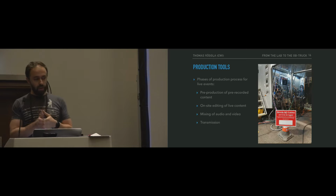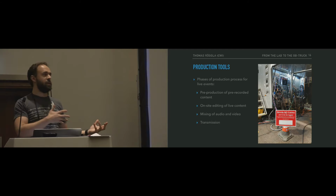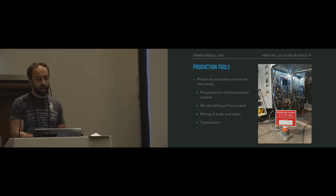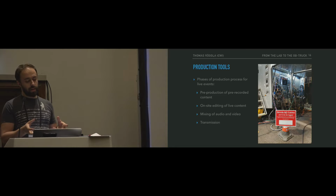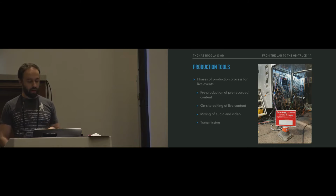Usually the production process, as we understood, for live events involves the pre-production of pre-recorded content, such as interviews, maybe highlights from the last match, things like that. Then you have on-site editing of live content from the cameras on the pitch. Of course, audio mixing and audio and video mixing and insertion of on-screen graphics. Finally, transmission of the finished broadcast to people's homes.